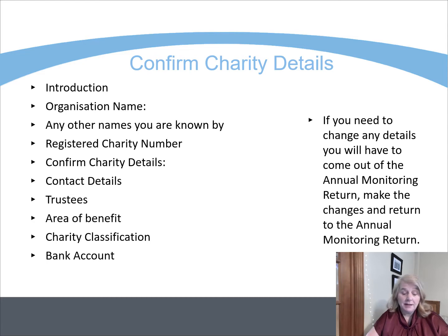And if, as I said before, you have an issue and maybe one trustee has left, you can't change it in this section of online services. So you have to press Save and Exit, go back to the home screen, click into Charity Details, and then go into View and Amend Charity Details and update the trustees there.